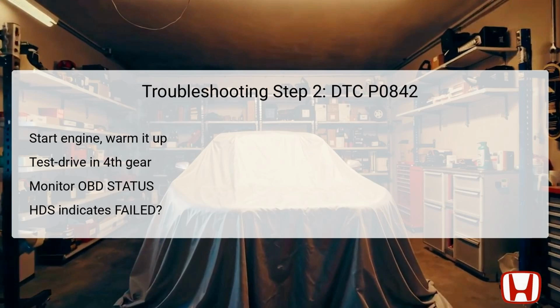If the HDS indicates a failure regarding this code, it confirms that the issue is indeed present and requires further investigation.